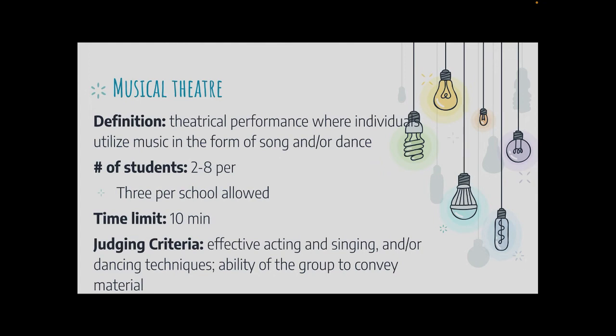Up next, musical theater. Musical theater is very much like ensemble acting, except you're singing a lot. You can have up to 8 kids for musical theater, and it's a maximum of 10 minutes. With musical theater, you may use a table and some chairs, but big time, very serious: make sure you get royalties for whatever it is you're singing. Some of the musical theater companies are a little bit picky about these kind of things. For guidance on getting royalties, go to ihssa.org, and there's some guidance there about how to legally perform musical theater. This is for your singers and your dancers.